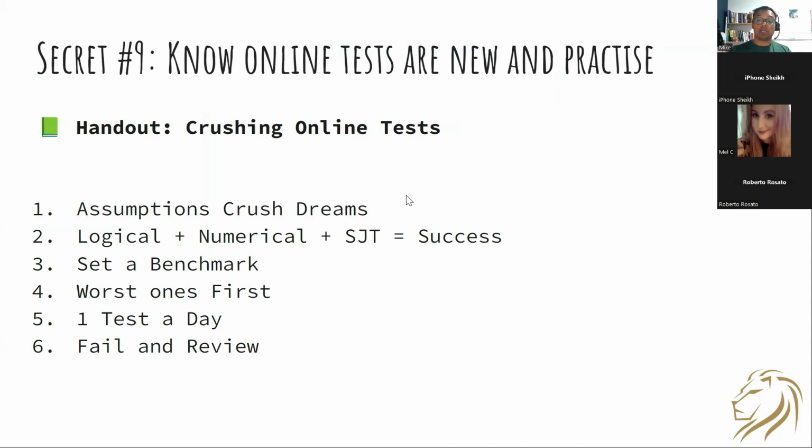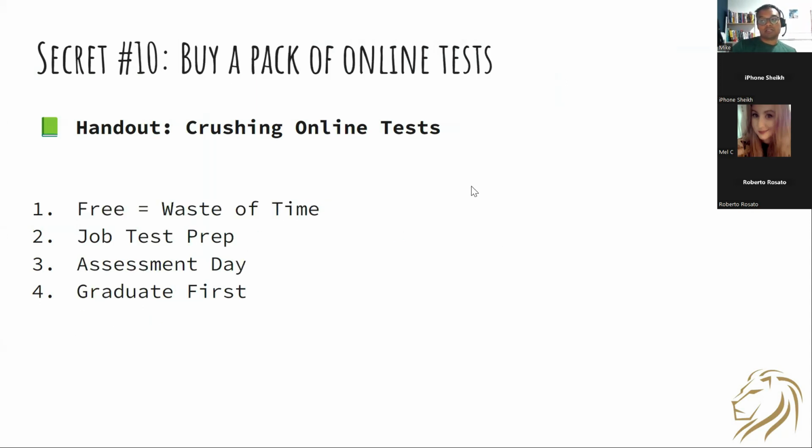So my experience of working with clients is once they get it, they just get it. They don't have to sort of redo it over and over again. Once you get logical, you get it. Once you get numerical, you get it. Just buy a pack of online tests, please.